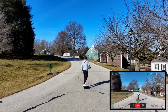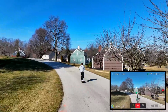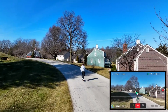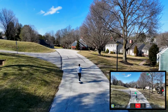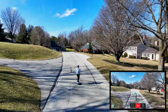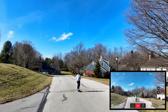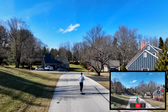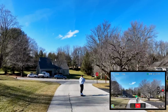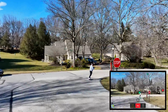Now we do have a car, so we're going to speed up here a little bit. My one thing I like about this drone when it uses ActiveTrack and it flies by itself is how smooth and cinematic it is, right? It's kind of two completely different platforms. What I really enjoyed about the Skydio is that it's fast, it's snappy, it's able to change directions quickly, but this, in my opinion, looks like better usable video.